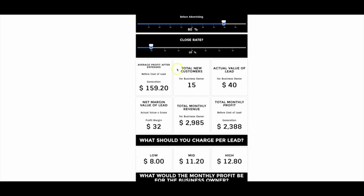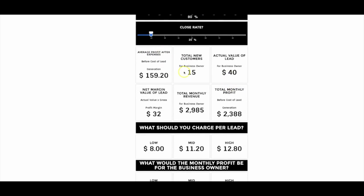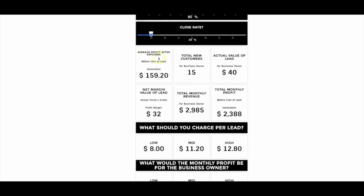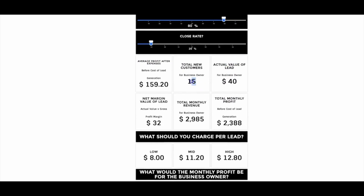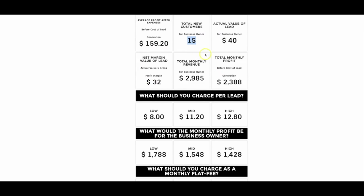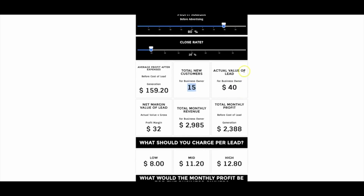So then this calculator will give you an idea of what happens if you were to generate 75 phone calls for this business, right? Like we're showing you, at a 30% or 20% close rate, that's 15 actual clients. Okay. And it's going to break down the monthly revenue that you're bringing to the table for this business, and then the monthly profit minus their profit margin. Remember, we put that up there. And if we moved that and they said their profit margin was 70% or 90%, that would all change accordingly.